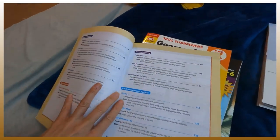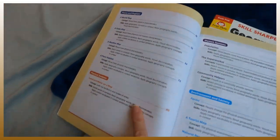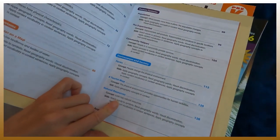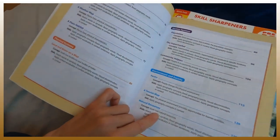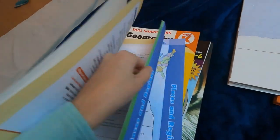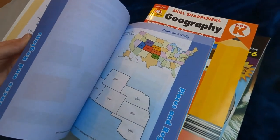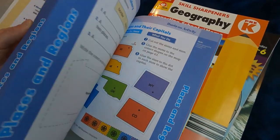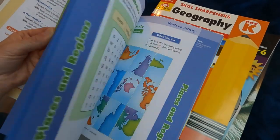So let's go to the table of contents. It covers places and regions, physical systems, human systems, and environment and society. This is not my favorite book of theirs, because it doesn't cover too much of the world, but it's kind of cool, it covers the United States. So under places and regions, let's go back to the beginning of places and regions.